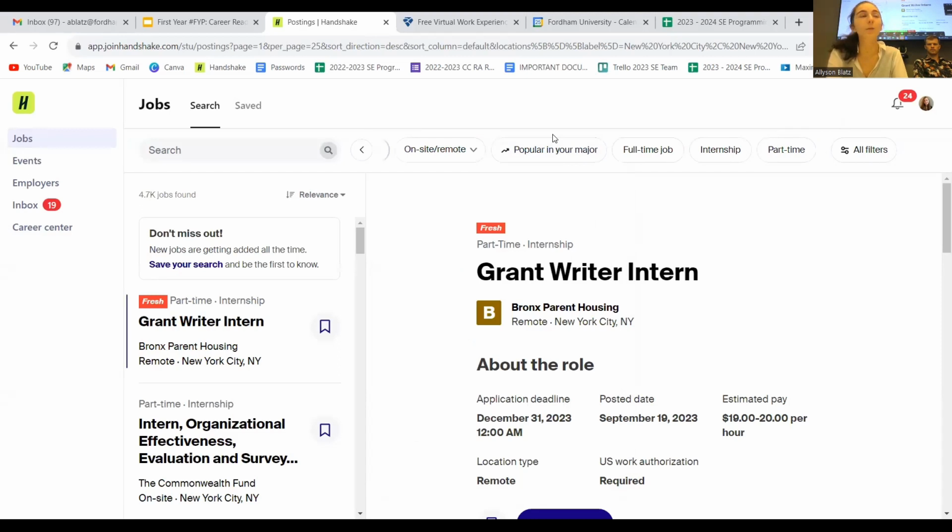Once you complete your Handshake profile, which I definitely suggest doing, creating a full Handshake profile, recruiters and hiring managers are 5 times more likely to look at your profile if you have it fully completed. So definitely do that. If you populate your major within your profile, you could see what internships are trending within your major. You could say internship, part-time.